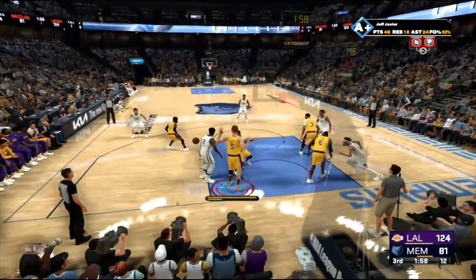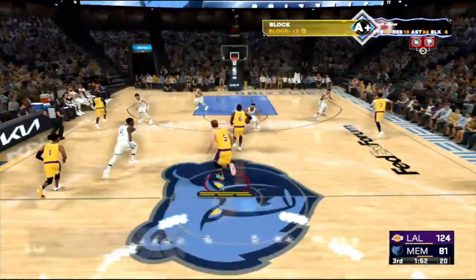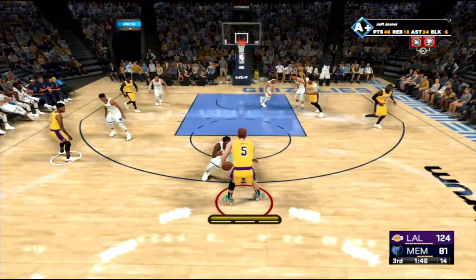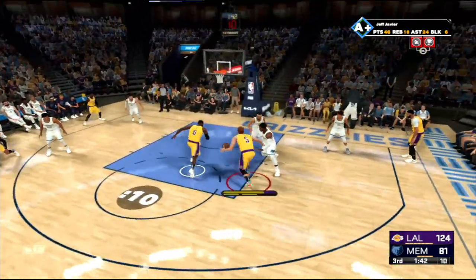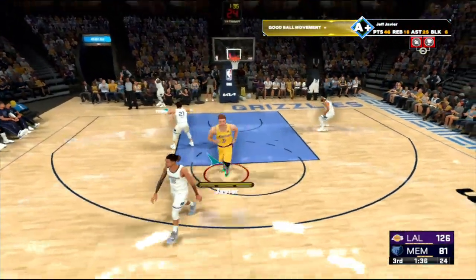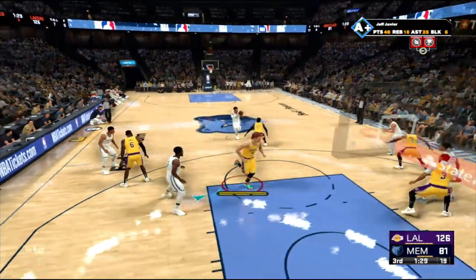On baseline, Jay. And it's sent back by Russell. He blocks it again. A defensive stalwart so far. That's 6 blocks. Greg protecting the rim. Love the hustle. Right side, Kobe. Another possession. Another assist. 25 assists. What an unselfish performance. He has been a sensational playmaker.